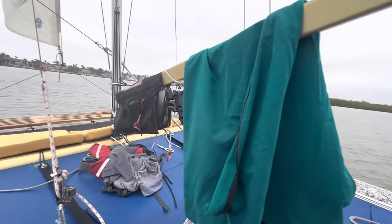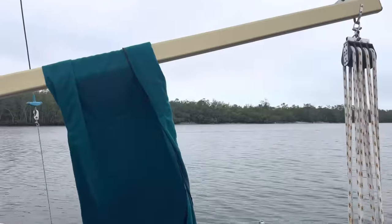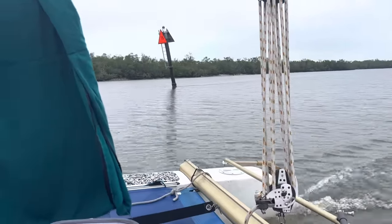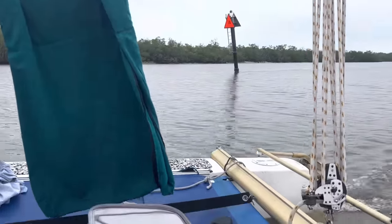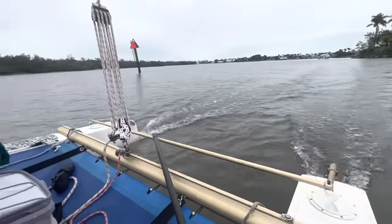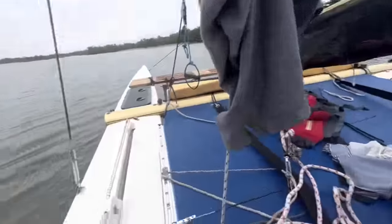This is about dry. Now we're making progress. So I think this is the upwind section we have to do, and then it will be more downwind. Maybe, actually, a beam reach would be perfect. Our leeway is pretty bad with this current, but you gotta love the speed this boat does. I can't get over that.